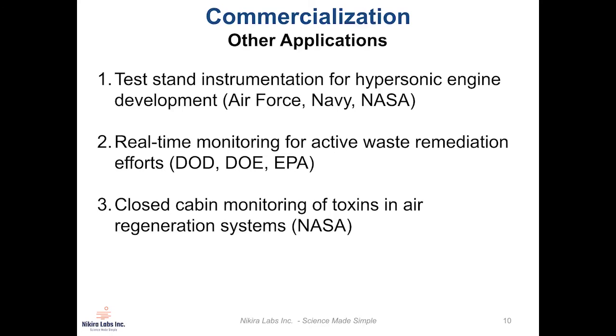We can do waste remediation. For example, we've shown that we can do trichloroethylene and tetrachloroethylene, which are actually waste products that have been dumped in the ground. And as DoD and other agencies work to clean up all these things, they need ways of monitoring if there's still stuff coming out of the dirt. We can do a lot of that real-time monitoring.